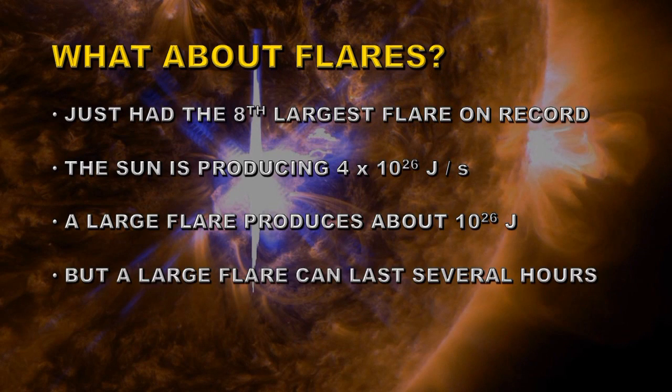However, a flare can last quite a long time. The X flare that we're talking about here lasted for about 6 hours. So if you take the time of the flare and divide it into the amount of energy that the flare has produced, you get a typical increase in total solar irradiance of much less than 0.1%, which is hardly detectable.